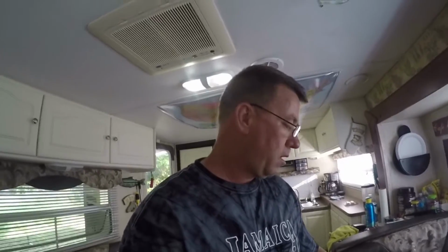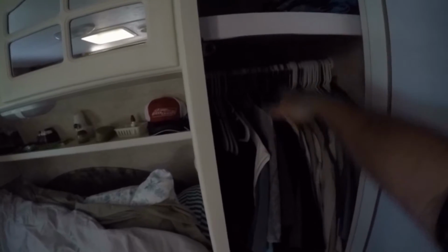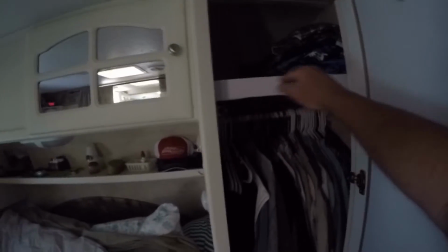So I just want to show you some of the modifications that I have made so far. Some of the things you probably already know about. I just want to go through some of the things that I thought were pretty cool that we did. So the very first thing that I put in here, I realized that I didn't have any shelves for our storage in my closet. So I added a shelf here. And this was a little bit higher, so I dropped that down and I added a shelf here.